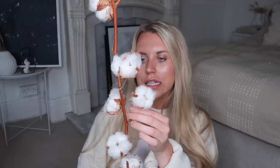Then last but not least, I did pick up a single stem of cotton, cotton stems, I think they're just called. So I got a single stem because I wanted to check the quality of them first. But you can get them in sets of 3, 5, 10, depending on how big of a bunch you want. And they are actually quite big, so I feel like a single stem would be a bit lost on its own. I feel like you would need a bunch of at least 5, I would say.